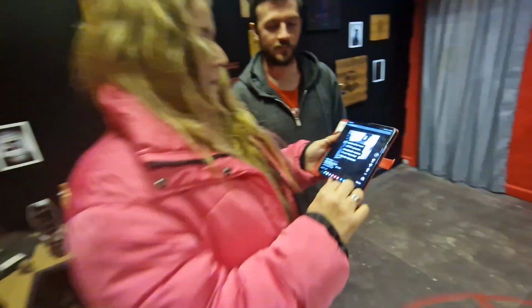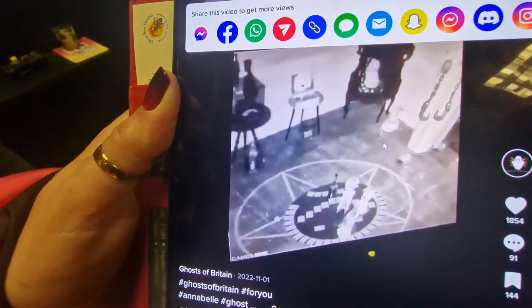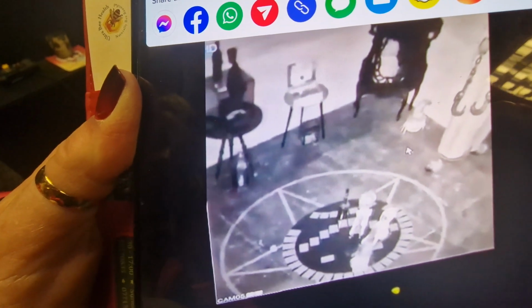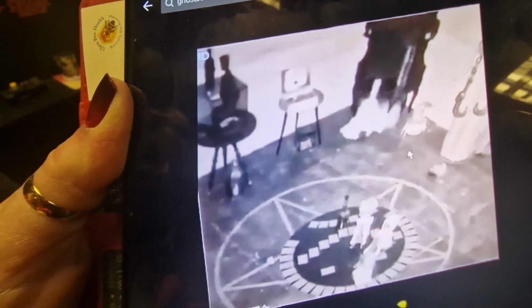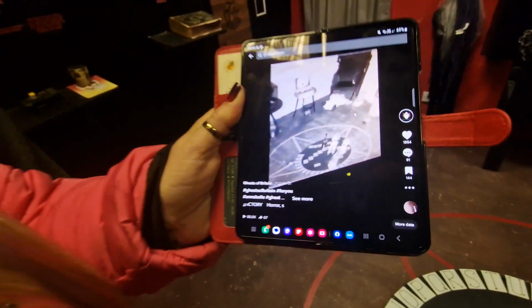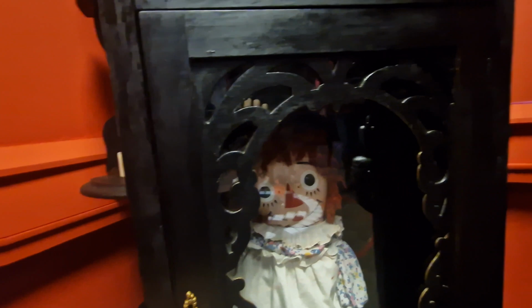This is what happened to her. She moves. Watch. So the door opens and she steps out. And there's no logic as to how or why that would have happened. It's a strange one. Can I open the cabinet? Yeah, absolutely.